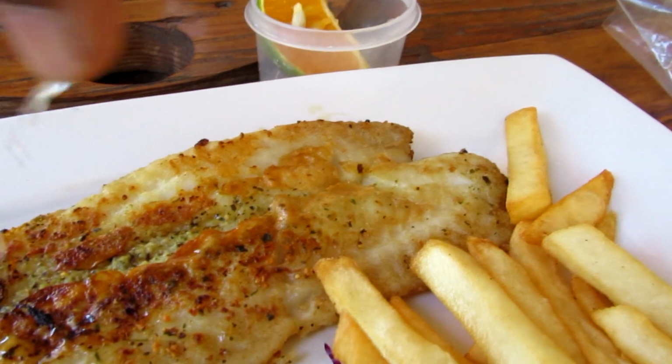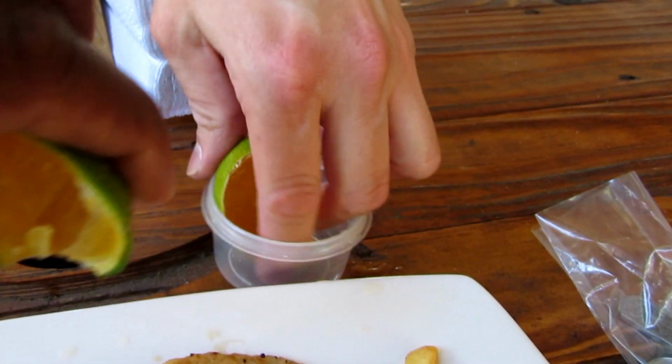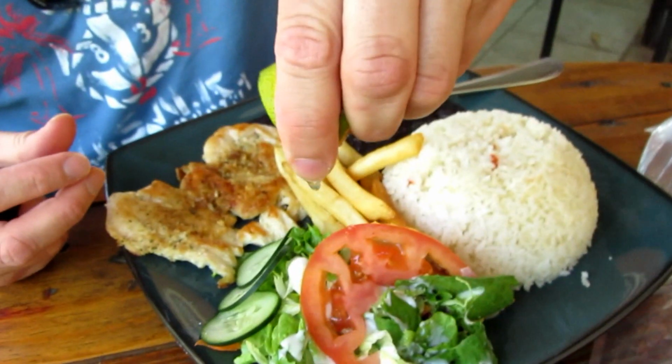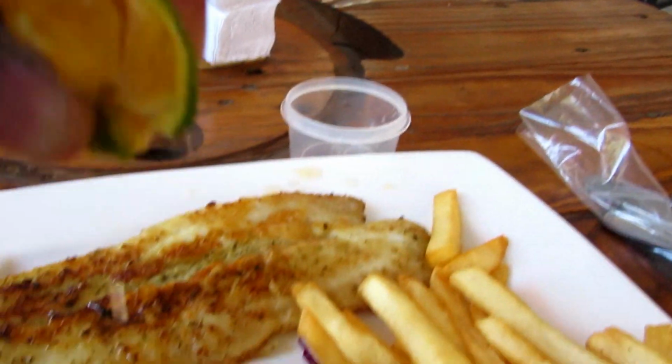Can I get a piece of lime? Go right ahead, my friend. Dig right in. Thank you. And Mike is going to put that on his chicken. Yeah. Or actually his salad. Salad bowl. Yeah. And the chicken. Yeah. Thank you. You're welcome.